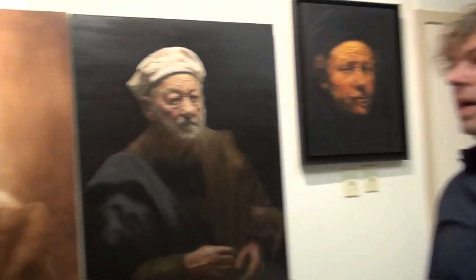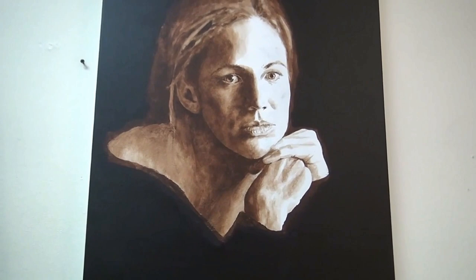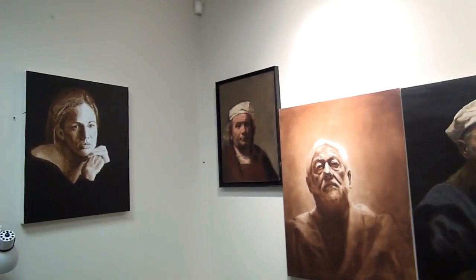And there's one more here. Yeah. That is actually not complete. It's the early stages of a piece that will probably be worked up in glazes afterwards, more of a Caravaggio technique, which lends itself to a softer face. These two in the middle are actually paintings of my father.